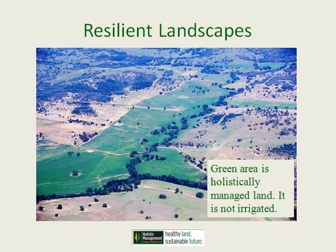So with holistic management, we create resilient landscapes. Just as you can see in this picture, the green area is a matter of management. It's not irrigated. It's how they're managing the land that allows that landscape to be green while the surrounding land around it is brown.